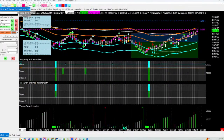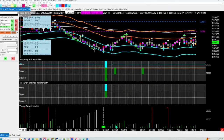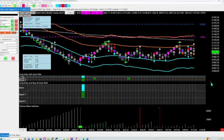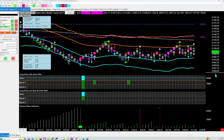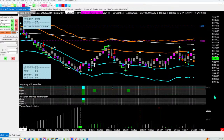So here we go, right at 8:30. So you can see, let's lower this. All I need to see is that little blue dot. So there.